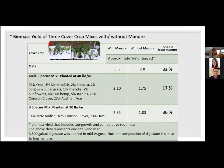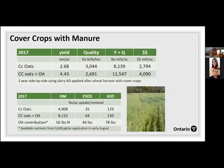What we found out though is that if you've got manure being applied, it's probably not economical to have a whole bunch of different species, because you're going to get the few species that are dominant and that are going to grow and probably shade out some of those other species. So far, that's been our observation.